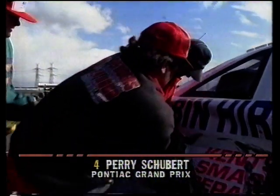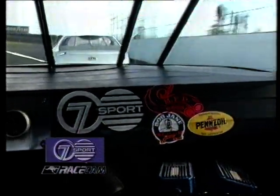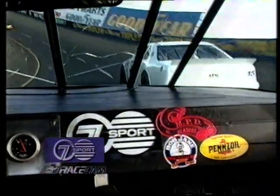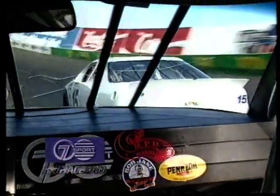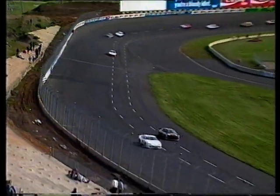Problems here for Perry Schubert in the Pontiac Grand Prix. He's had a little coming together with someone. Charlie O'Brien of Queensland just leading from Terry Byers of Wollongong. They come along the back straight. Do you think Terry could get any more advertising on the dash there? I rather doubt it. Though he is an avid 7 Sport watcher, as you can see there, and you can also see Charlie O'Brien. And here goes Byers having a look down the inside.